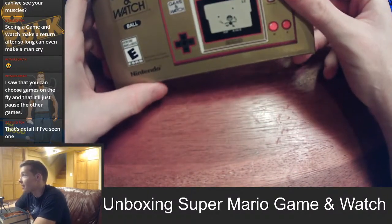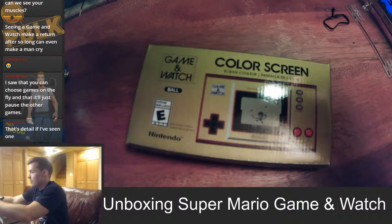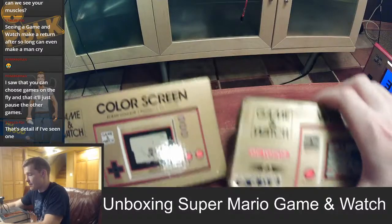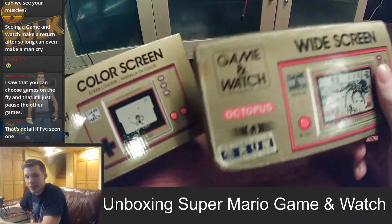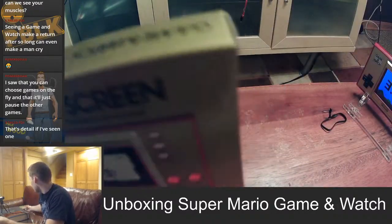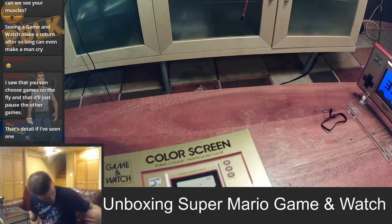Yeah, definitely. It looks just like old Game & Watch boxes. Of course, they just call it ball on this one, but it's different. What's interesting is they didn't call it widescreen. They called it color screen. I guess that makes sense, even though I do have some Super Colors and some other color Game & Watches, it's not the same technology.